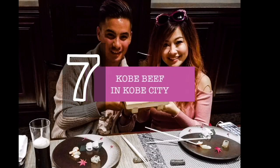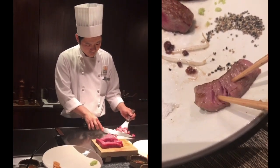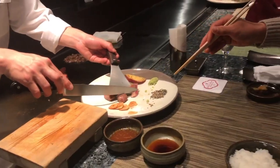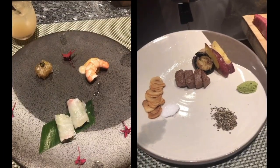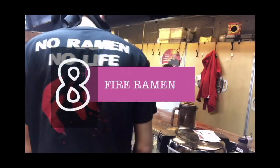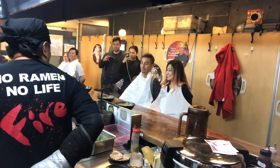Kobe beef in Kobe City. The meat is so soft, it literally melts like butter in your mouth. Buy your ramen. Because we love ramen so much, we had to watch it go up in flames.